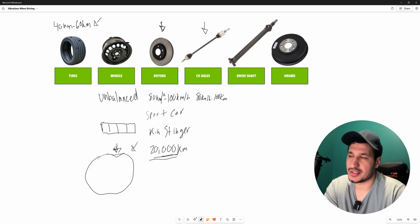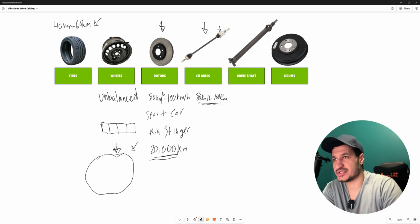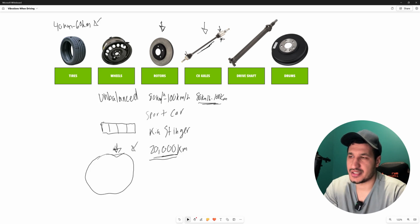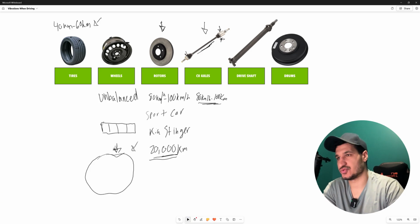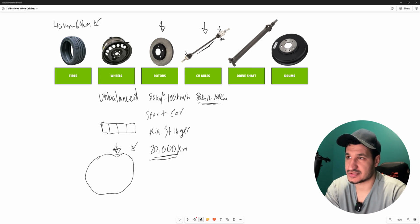All right, depending on how bad it is, you could also feel it at around 60 to 80, but usually it's at that range here at higher speeds. And so usually the joints in the CV axle are bad, causing a vibration, joints here, but it's mostly the shaft here. It's out of round, and then every time it spins, it's throwing. So the throw is messed up. So that's when you get that vibration, and then easy fix for that is just to replace those CV axles.